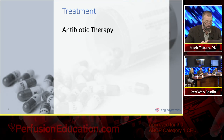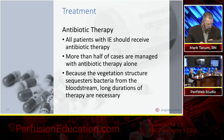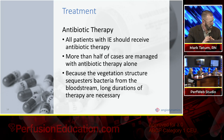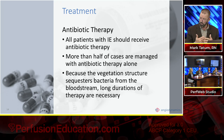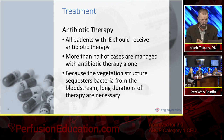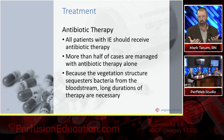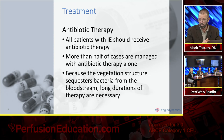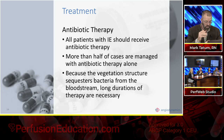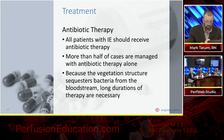So treatments today: antibiotic therapy. Many of the cases that are done today are managed with antibiotic therapy alone. If their sepsis is getting better, if their vegetations on echo or whatever imaging they're using are shrinking while they're on antibiotic therapy, we're not asking that anybody try to utilize AngioVac or another product to remove that material. It's when these things fail that we want to provide you with an option other than open surgery to treat these patients. Let's go to the next slide.